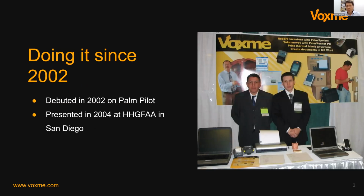Voxme Inventory as an app was first implemented on Palm Pilot in 2002, for those of you who are old enough to remember that, and presented at IAM in San Diego in 2004. Back then, we already had the app on Windows Mobile, in addition to the heartwarming Palm Pilot, and we even offered a cute label printer. You see it there on the table, and the inventory printing was done by infrared.